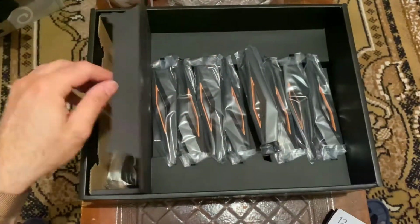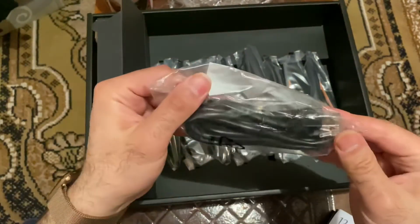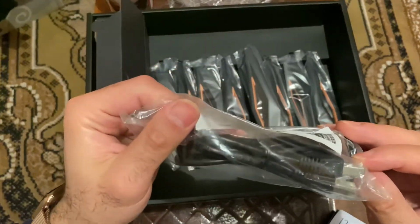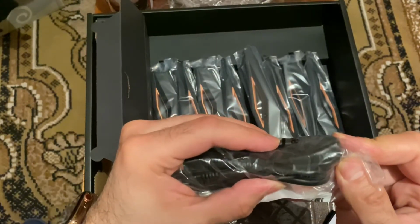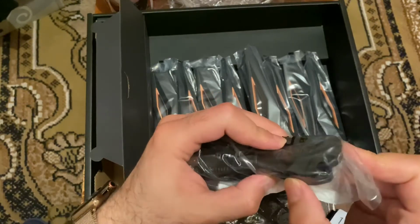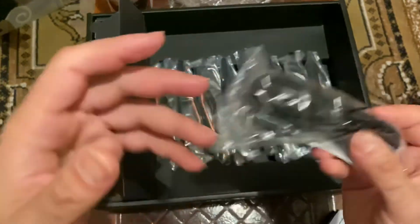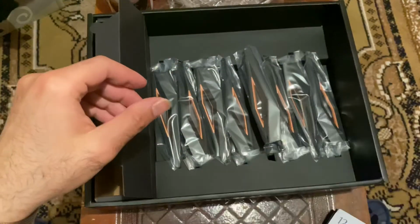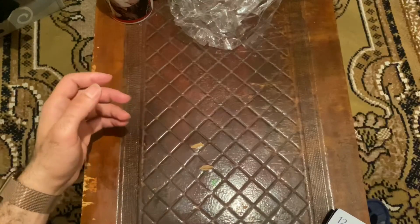Okay, and we have its LAN cable here. They give us a LAN cable. This, by the way, is an important point. It's CAT 5. Oh, I thought it was CAT 7. 5. This is old. It should be CAT 7. Old 5. Who needs it? That's all in the box.